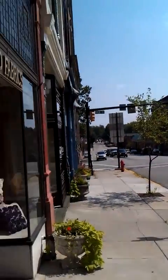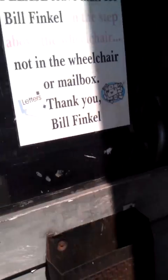Downtown Wilmington, ladies and gentlemen. Anyway, here we are. Let's go upstairs. Bill is a resident on the right side, and he's disabled, so he needs his wheelchairs on the stairs. As you can see, the hallway is as ancient as the rest of the building. Need a key. Here's my door.